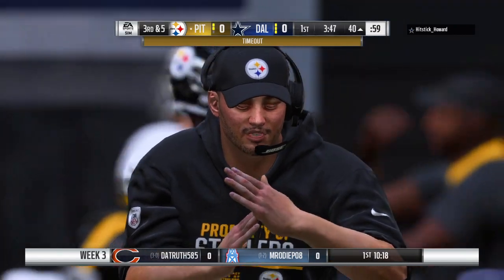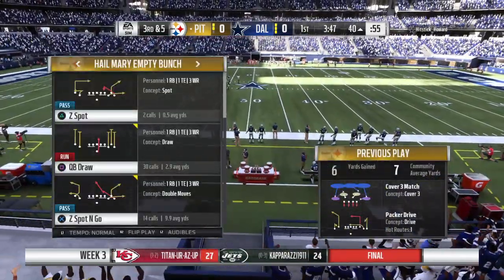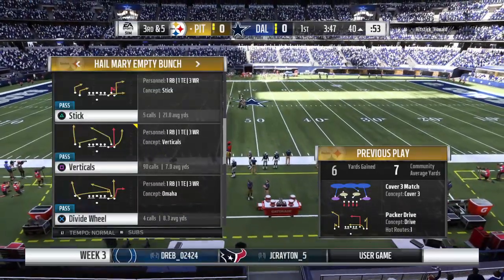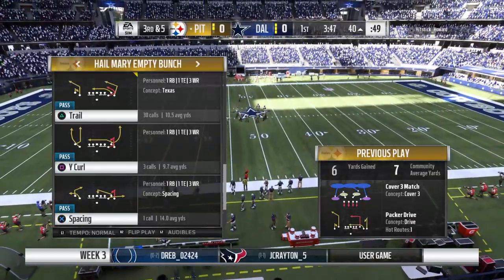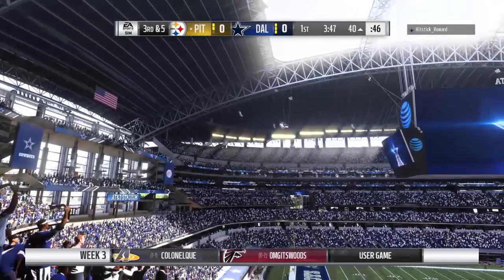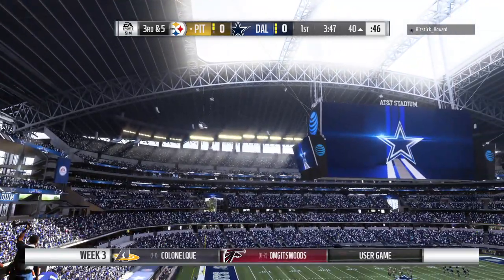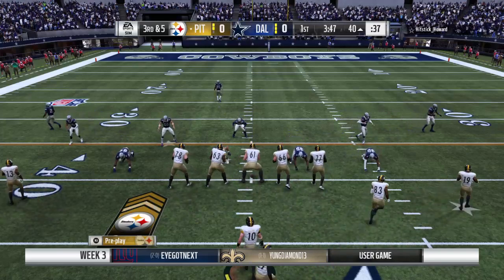Play clock down to 2, and we get a signal and a timeout. They'll have 2 remaining as we step aside here in this first quarter. They had the catch on 2nd down, but it didn't help at all, and now they're looking at 3rd down here.